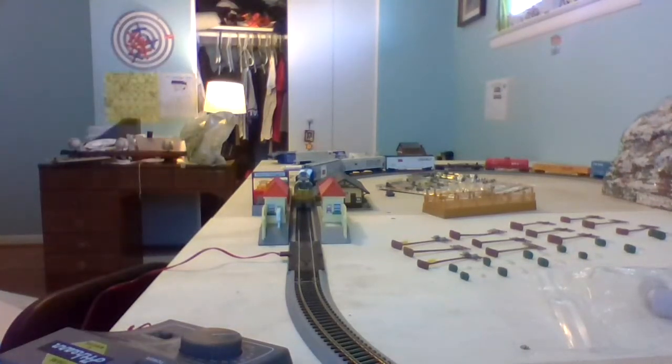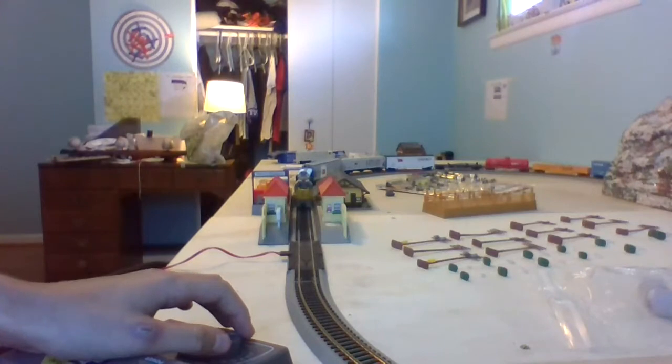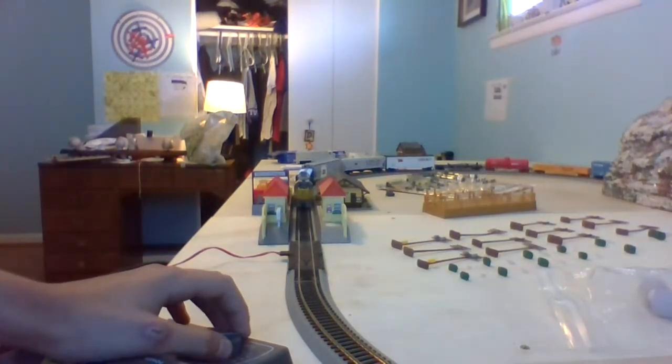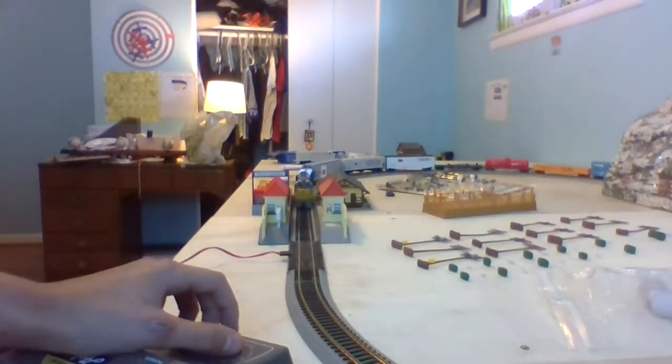There might be some extensions and an inner loop and more scenery. It's going to look better. So it is now backed into and coupled with its freight, and it's ready to make its first stop in Memphis, Tennessee to get some wood.